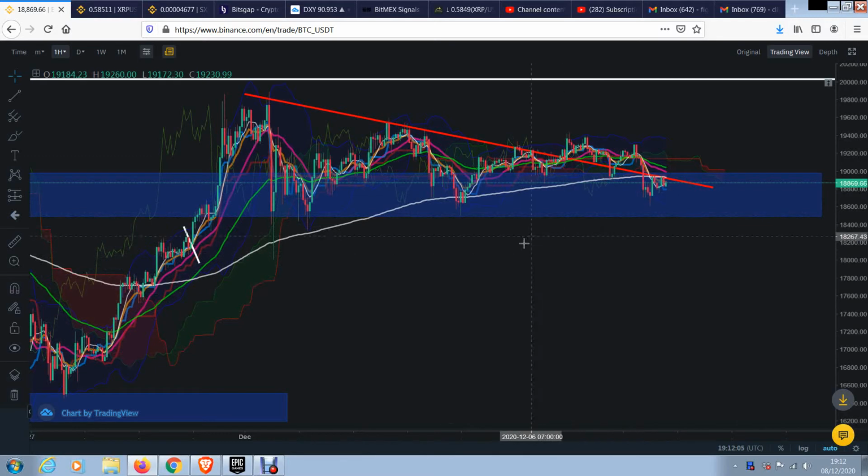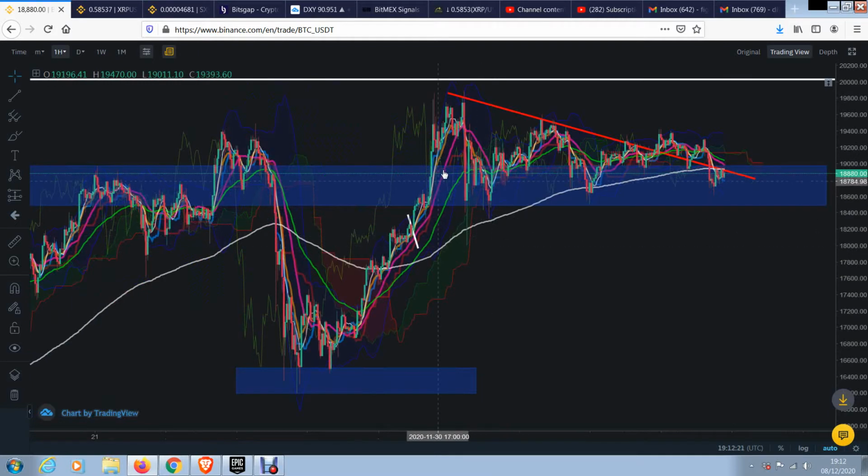So Bitcoin appears to be, I'd say, consolidating in what looks as though it could be a bull flag, which would allow it to move up and into the $20,000 and way above, and that could all quite easily still happen. But there's a few things that are beginning to concern me.